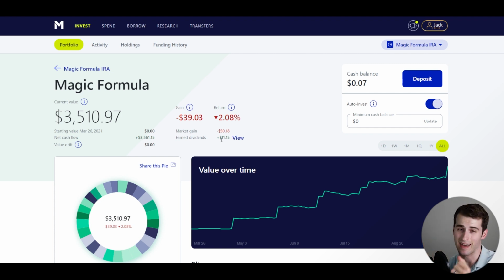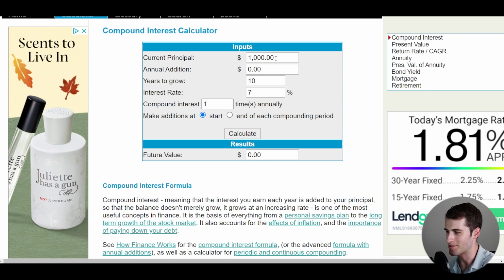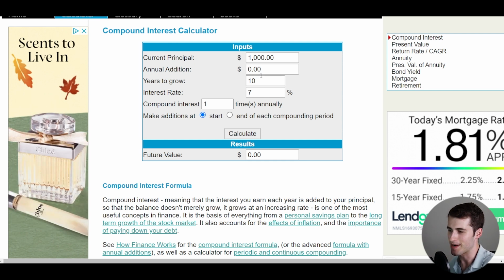Well, 3% compounded over many years is quite a bit of money. Let's go over to a compound interest calculator. So here on moneychimp.com, we could do a quick compound interest calculation. We'll say you start with $1,000, you don't add any money, you give it 10 years to grow at a 7% rate, which is the average historical rate in the stock market. If you're in a broad index, that's what it's been doing. We'll see if it does that in the future, but we'll just use 7% as our benchmark.